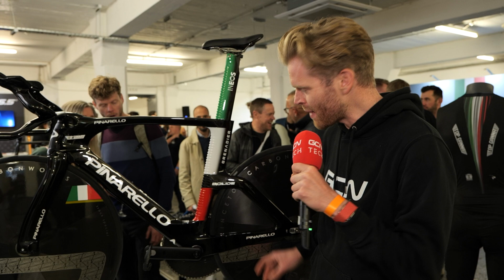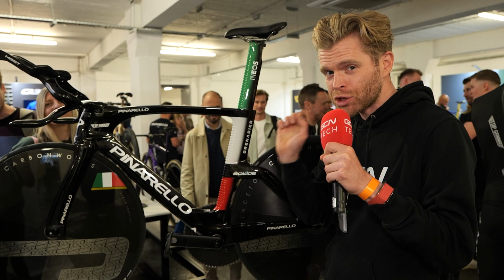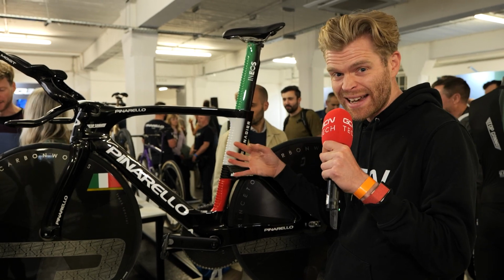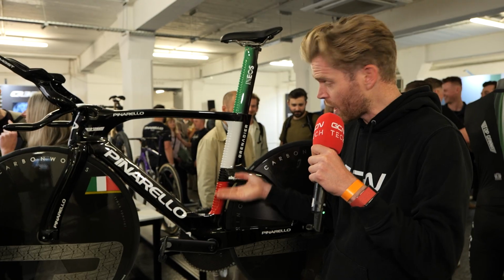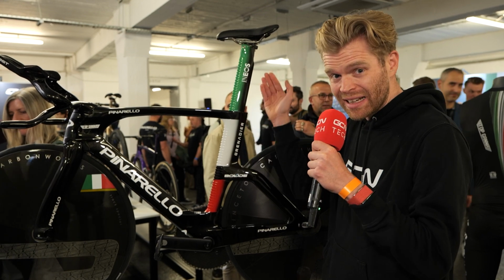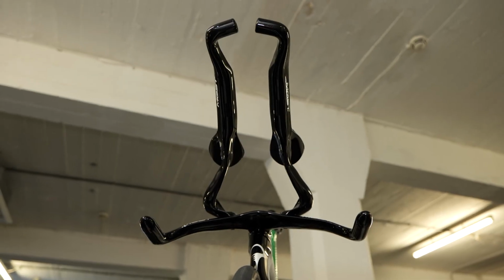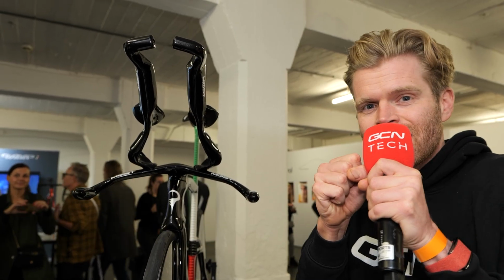A feature I forgot to mention is that the little aero nodules on here can actually be tuned depending on the size of the rider's legs and all that stuff. Because it's 3D printed, you can make it whatever size you want. So in terms of modeling the aero benefit of those nodules, that is something that can be tuned to the rider's size and shape. This effectively allows him to get that high hands position where his head is hidden behind his hands.